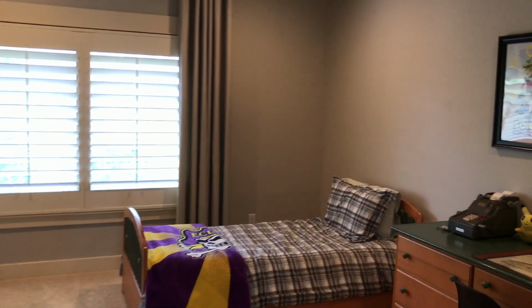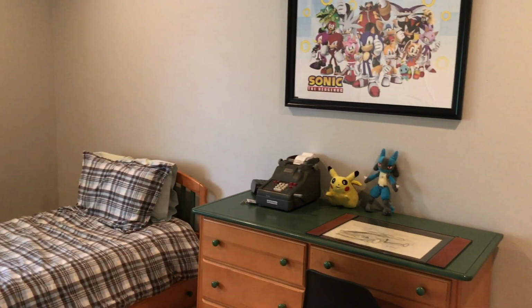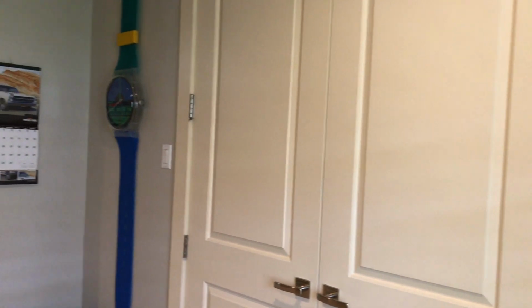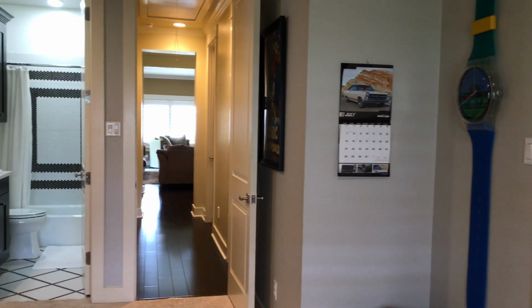At the end of the hall is Peyton's room, and he definitely has the bigger of the two rooms. But because Kyle is away at college, everybody agreed it was only fair that since Peyton's here, he gets the bigger room. He has a large closet to the right, and then he has his own attached bathroom as well.